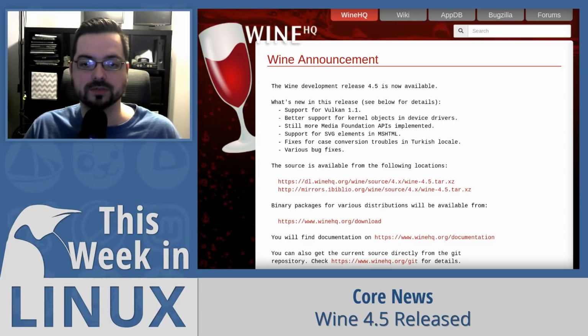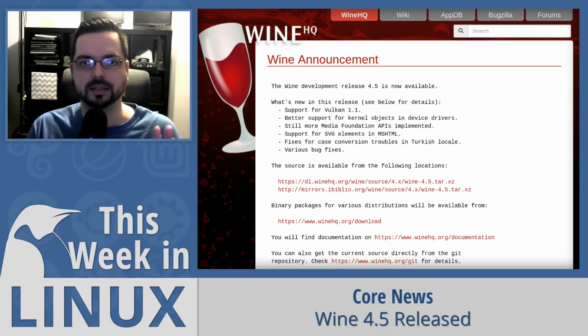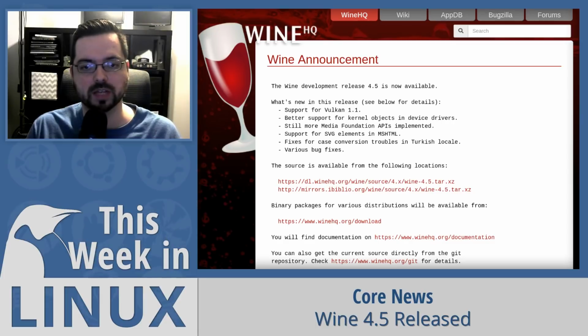Previously, this Vulkan 1.1 support was carried by the Valve Steam Play and Proton patches, but now they're in the upstream version of Wine, which is really cool because it shows the collaboration between the Wine project, the Proton project, and all of that. They're very interconnected anyway, but it's really cool to see the progress that is being made with it. And we're also going to talk about Steam Play and Proton later in the show, so stick around for that. But better support for kernel objects and device drivers is also available in Wine.